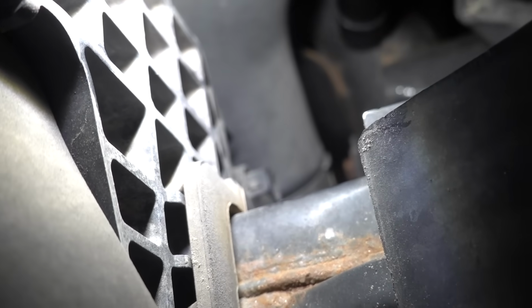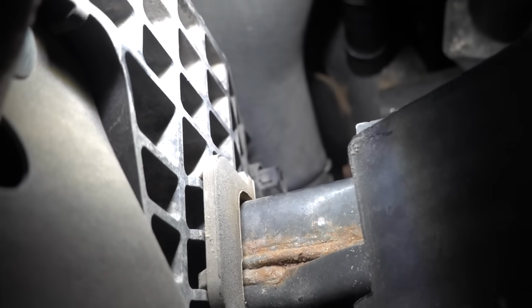If you guys can see that, it is that little nub right there. So we're gonna drain the coolant.